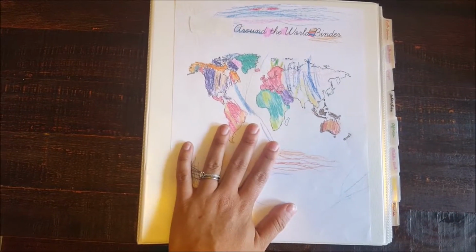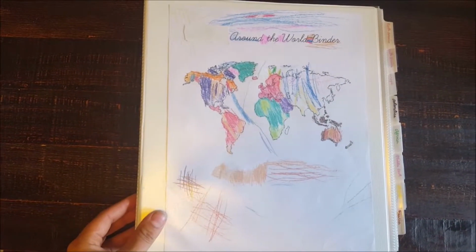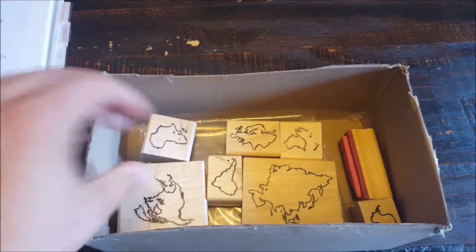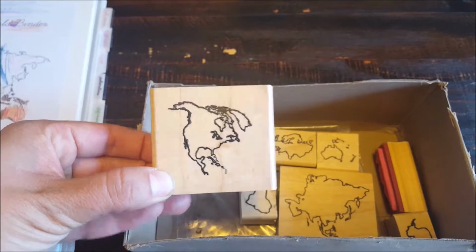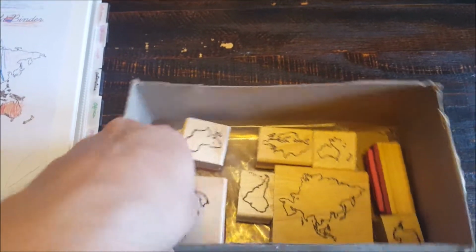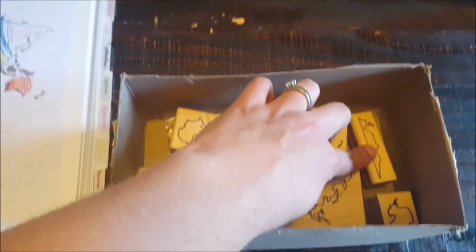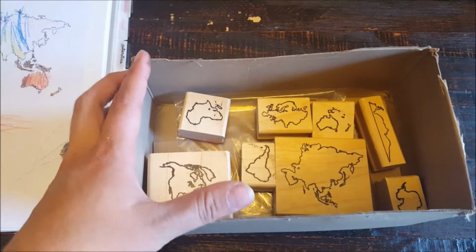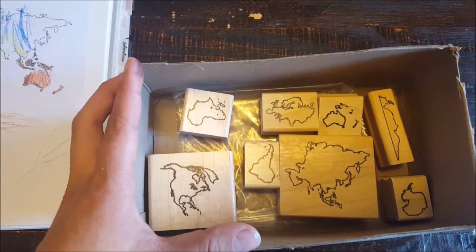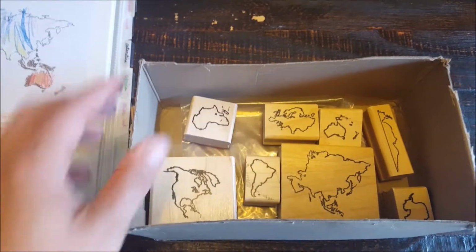I plan on showing you as we go along in each continent what we add to them, so that should be fun. These are the little stamps I got for the passports. So this is the North America. There's one for each continent and 2 for Antarctica, so we'll have to decide which one we want to put in. And then I will probably just print out and we'll cut out and glue in an outline of the Middle East when we get there in our passports.